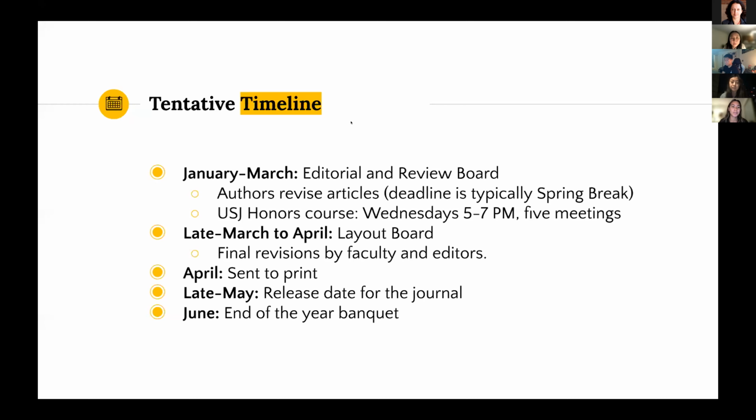And now we'll go over a little bit about what the timeline of making USJ is. We start off in winter quarter, officially once all our board members are accepted. During winter quarter, mainly editorial and review board are active. Review is reviewing the articles that were submitted over winter break, and they work with authors, in addition to editorial board, to revise their articles for scientific and grammatical accuracy, like my co-editor talked about earlier. The deadline for that is typically spring break. Another addition to winter quarter is the USJ honors course, which we'll talk about later on.